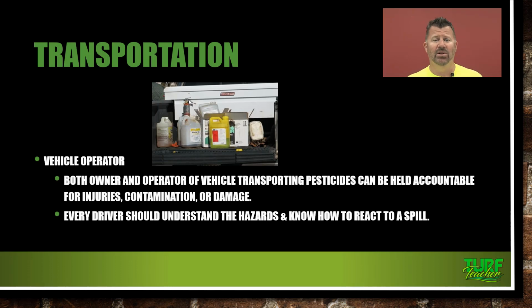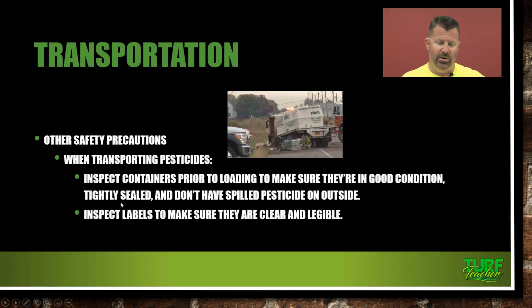Guys, the best thing to do is have the dealers deliver it to you. If you order enough stuff from the dealers in a year and you put together a big order, they'll deliver it for you. And they're transporting it correctly. They've got all the placards on the truck that need to be there anyway. Have them deliver it to your facility. If it's a big enough site, they could actually deliver it to the pesticide application site if it's a big project.